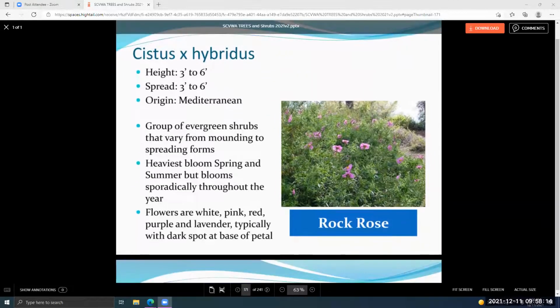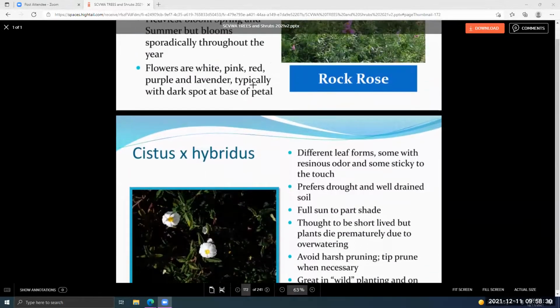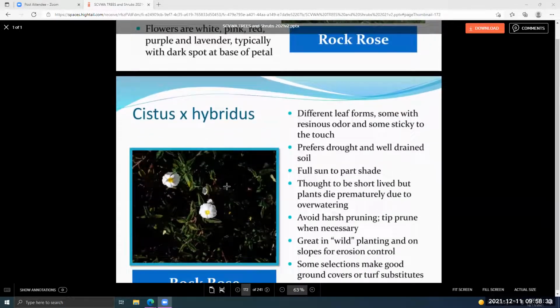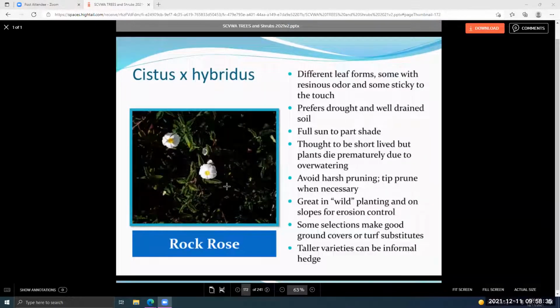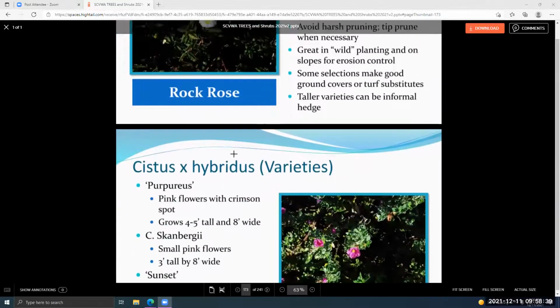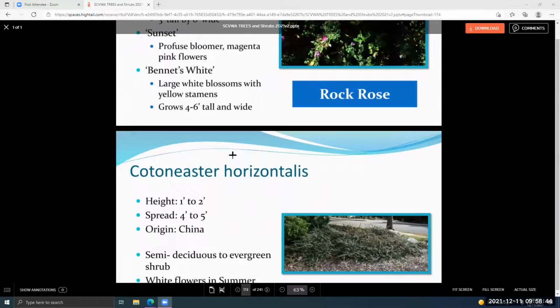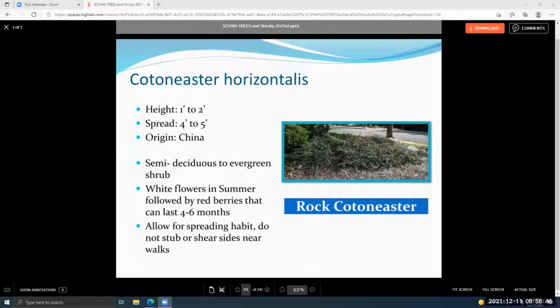Here's another hardy plant, good for a slope. Those hot, dry slopes where you want to have good erosion control. The rock rose. This is a plant for that. It's a small plant, 3 to 6 feet high and wide. Comes in different color flowers, white, pink, red, lavenders. Can just be planted on a slope and then just let it go. And it'll bloom every spring and you won't have to do much to it.